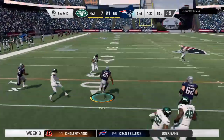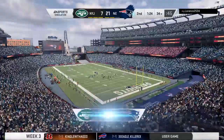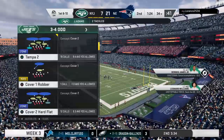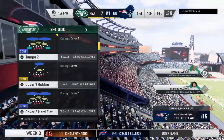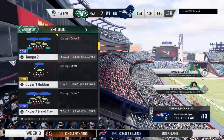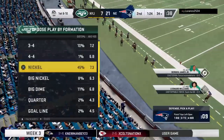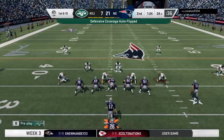On second down, Michelle. And he'll be corralled right around the 34. Now the Patriots going to use one of their timeouts as they'll get a chance to talk it over after picking up the first down. First and 10 at the 34-yard line.